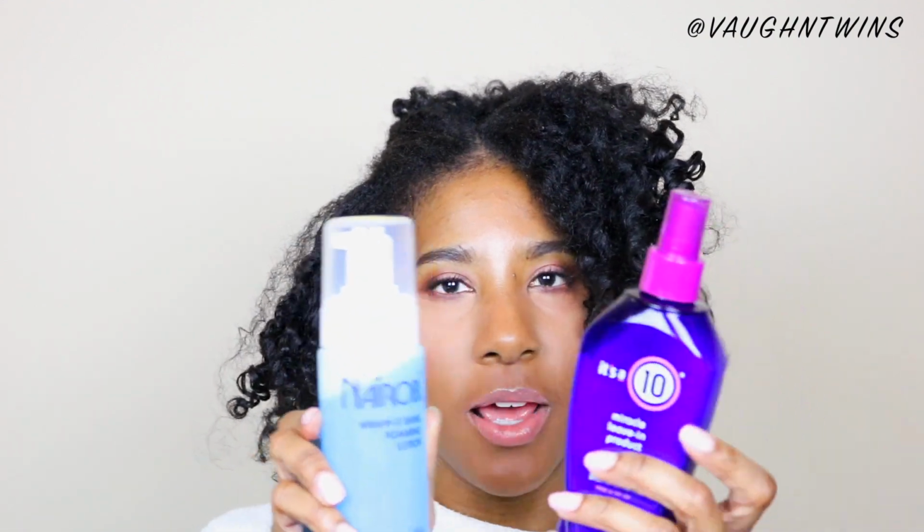Now, that's where the Nairobi setting lotion comes into play with the It's a 10. I love these two together. My hairdresser actually told me about this product anyway. She told me to use it with a heavier cream setting lotion, but my hair is fine, you guys, and my hair can't take all those heavy butters and creams and things like that. So that's why I love using this, because it's light.